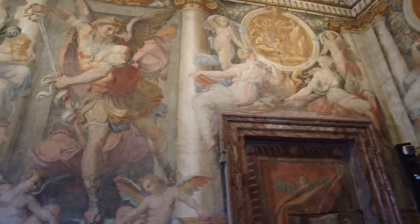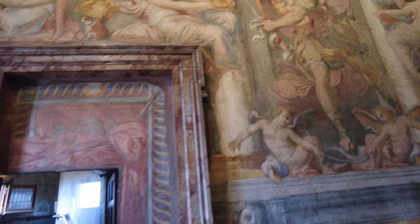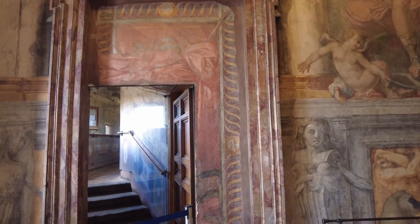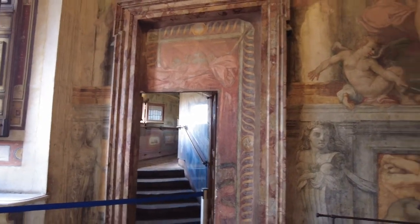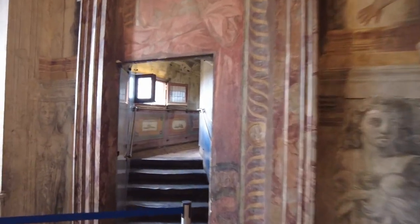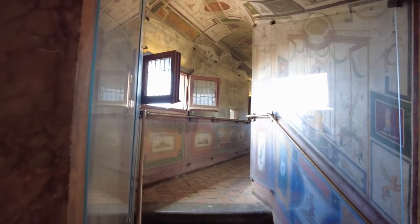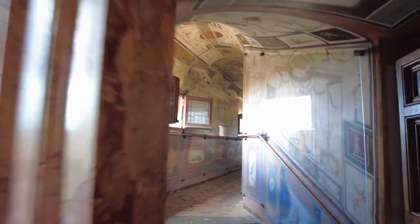No toilet? The Pope's bathroom? It's closed. It's closed. So you used to be able to buy tickets and go in here, because it's amazing. But you can't really see anything in there now.